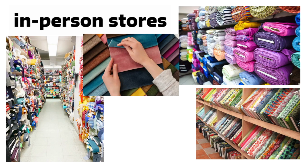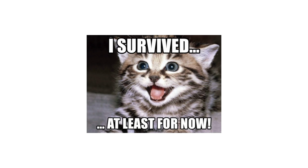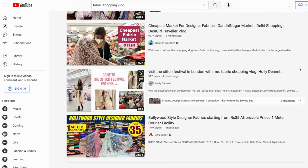Also, the fabric store usually offers a way bigger collection, and it's truly a place where you can go in with one idea and come up with so much more. For that reason, I can't really say the same thing for online shopping. And if you have restrictions like I did, don't worry, because I basically survived the course fully online. And if you're in quarantine or something, then maybe you can search online for some vlogs of fabric shopping, which there are a few on YouTube.